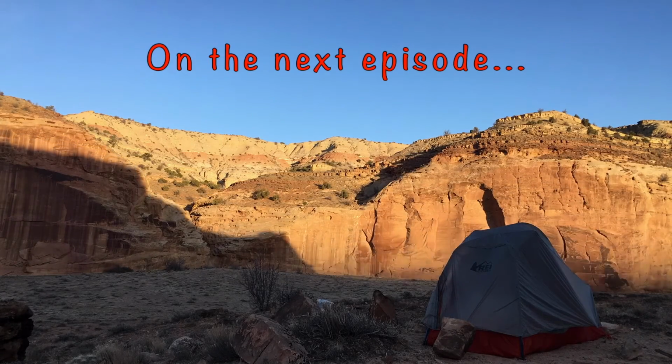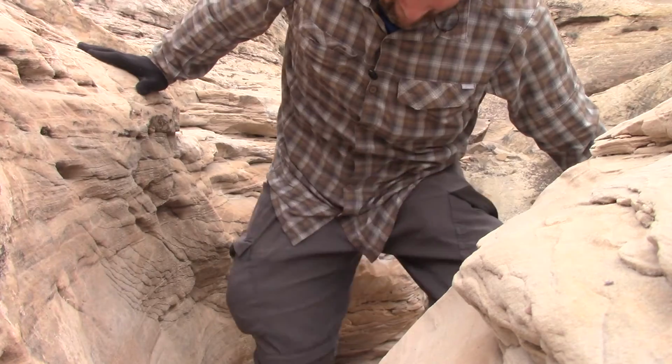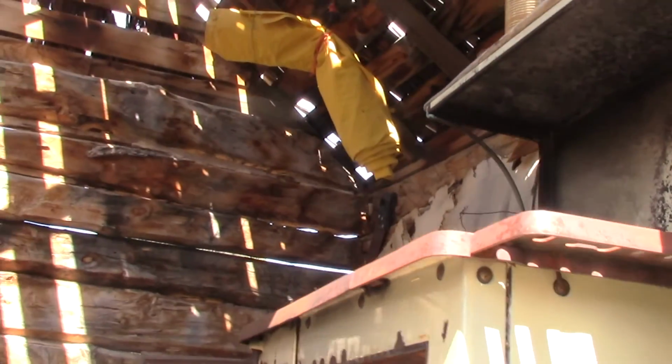On the next Backpacker Diaries. I decided to take my pack off and pursue some light stemming. From here I'll be able to do the yo-yo day hike to Sid's cabin. At least that's the plan. It's held up quite well actually, considering it was built more than 80 years ago.